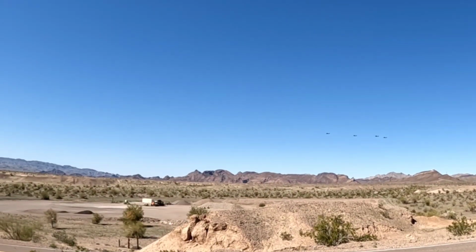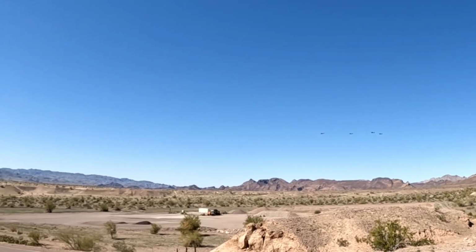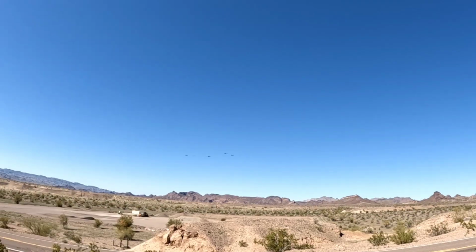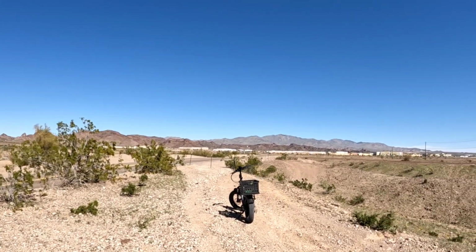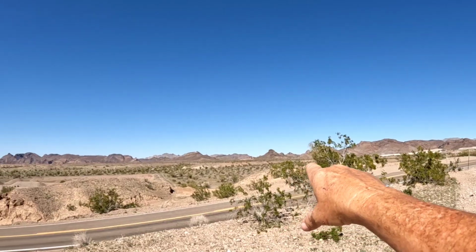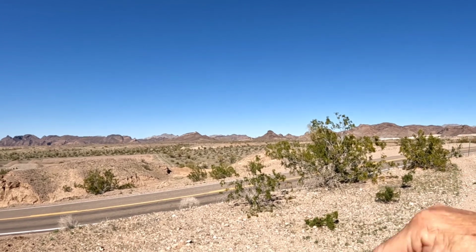Always a neat little air show here at Havasu. One of these times I'm going to have the opportunity to catch one of these fighter jets taking off from the airport. So you can see where we're at. Over on the closer part of the mountain, that is where the airport is. Craggy Wash is right up here. That's what I wanted to say. So we're on top of those hills over there. Well, not on top, but up and over the hills.